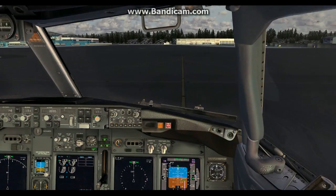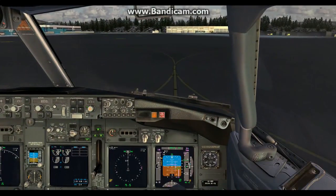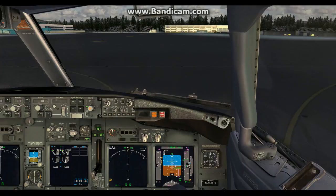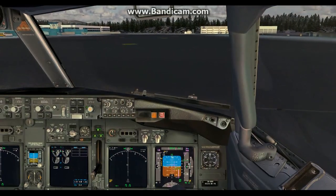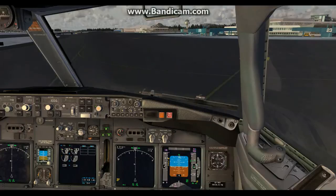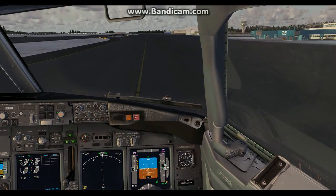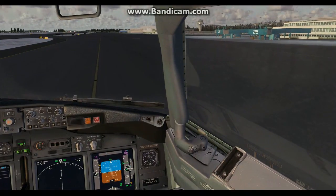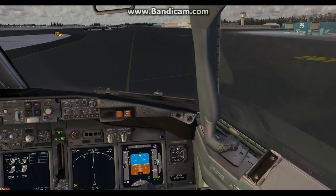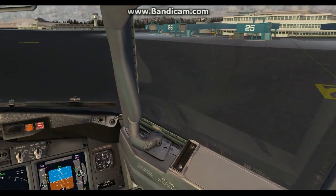Or actually we can keep on going. Swap nav 1. Check. Swap nav 2. Check. APU is online. APU on the bus. So I'm gonna go for gate number 25. Select taxi light off.